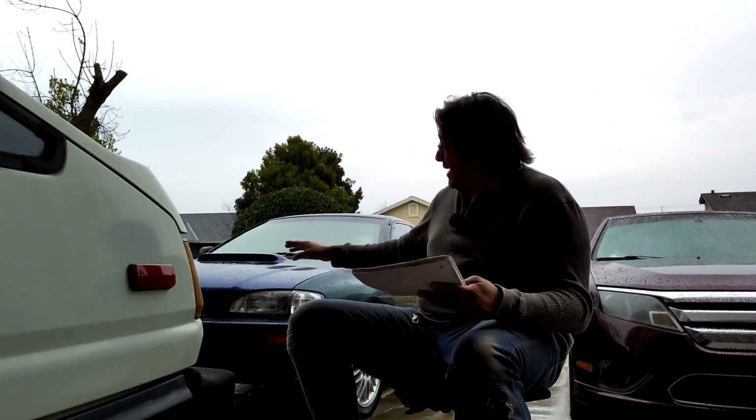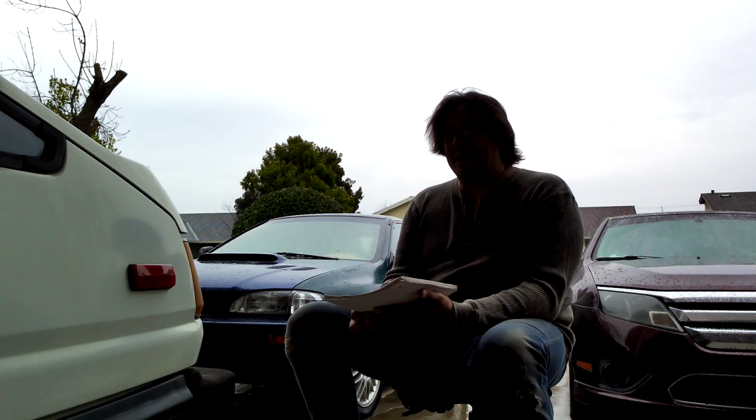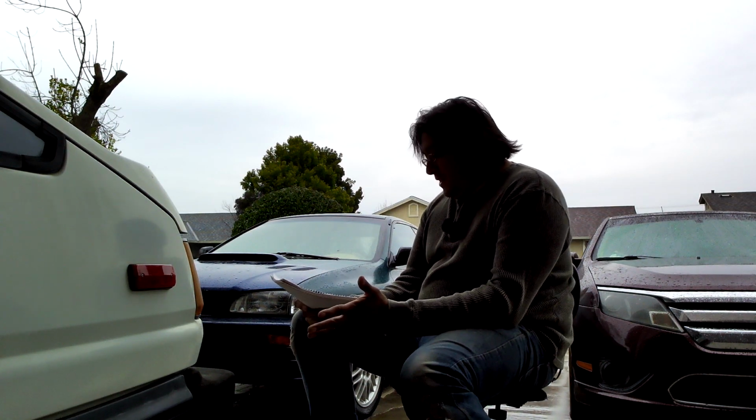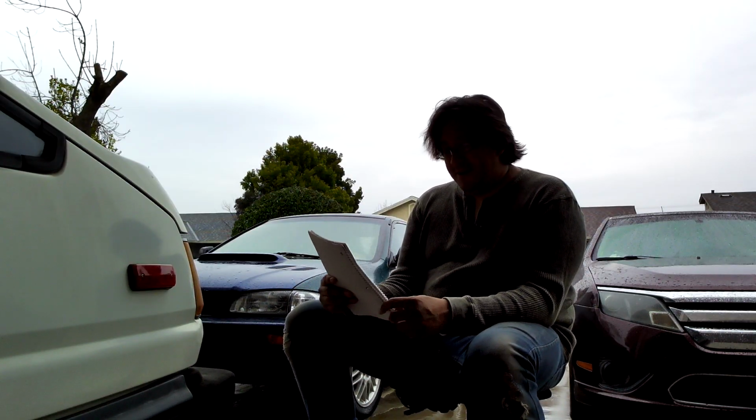The new headlights, the glass OEM headlights off of a '97, if I recall, they were about $80 for the pair. Yeah, $80 for the pair.